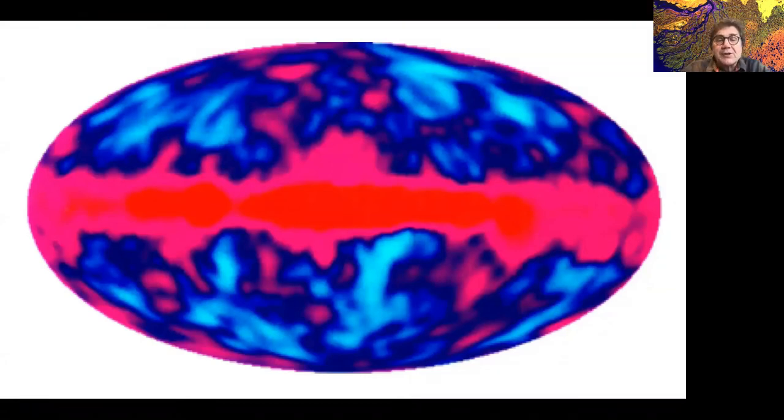The horizontal red band here is the galaxy, our galaxy, and that's not what we're interested in. We're interested in the hot spots and the cool spots. These are what we call fluctuations in the microwave background radiation. These are the oldest photons, oldest light you can see as an astronomer. And we are very proud of making this image. And now there's a whole field called cosmology using the cosmic microwave background.